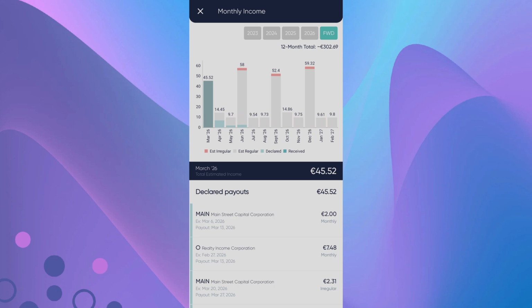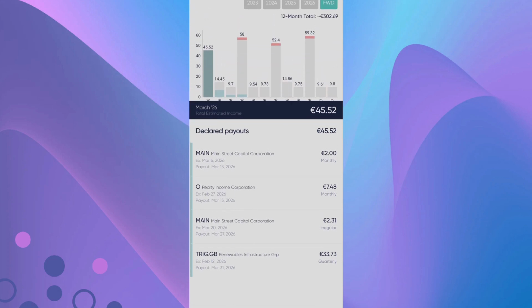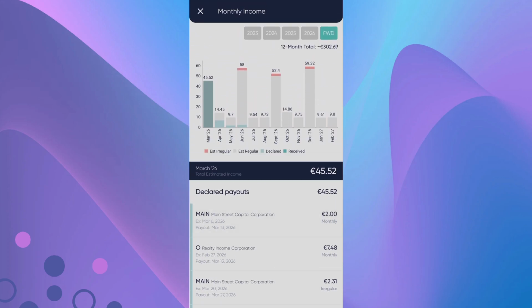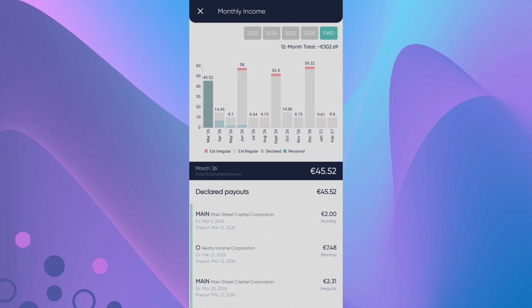So going forward, next month we are expecting just over 45 euros, and that is mainly going to be because of Trig. You can see we're expecting 33 euros from Trig. Main Street, once again, we're expecting two payments. One of them is the regular 2 euros monthly, and then one of them is an irregular payment of 2 euros and 31 cents. So that'll be nice to look forward to. Once again, Realty Income giving us approximately 7 euros and 50 cents. That'll bring our overall to 45.